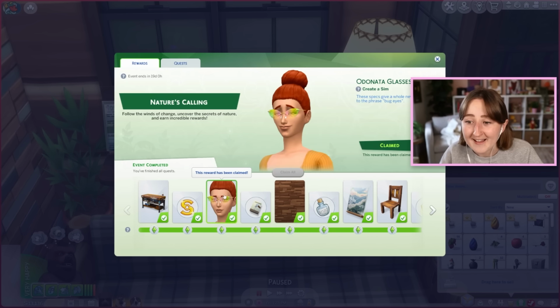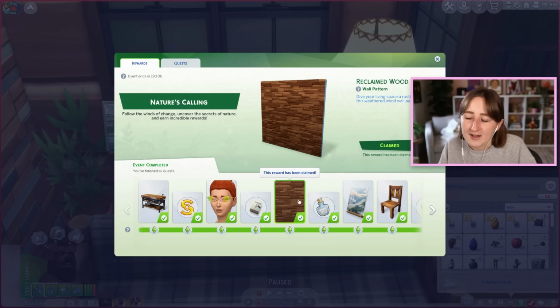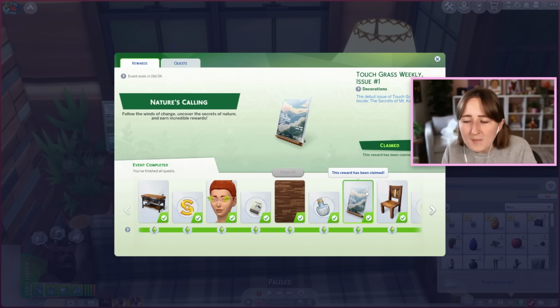I actually really like the fairy glasses too. These are pretty cool. The reclaimed wood wall is a nice touch. We don't really have anything like this either. All the magazines are neat. They're not like a must have, but it is kind of a cute clutter item. I think this could be nice to put in like a modern house's fancy bookshelves. It's just kind of cool to have a framed magazine, especially one that is a clutter item and not wall decor, because we don't have a lot of stuff like this and the base game needs more clutter.